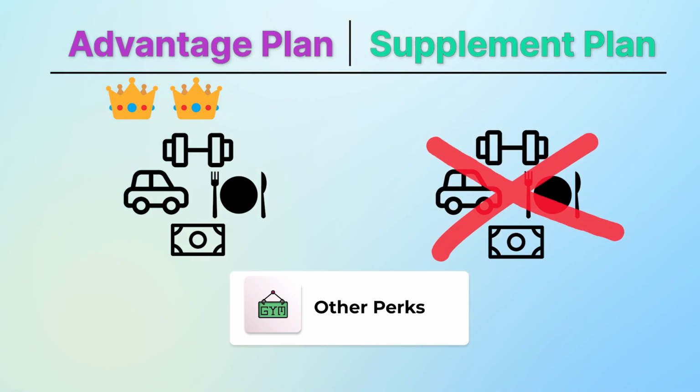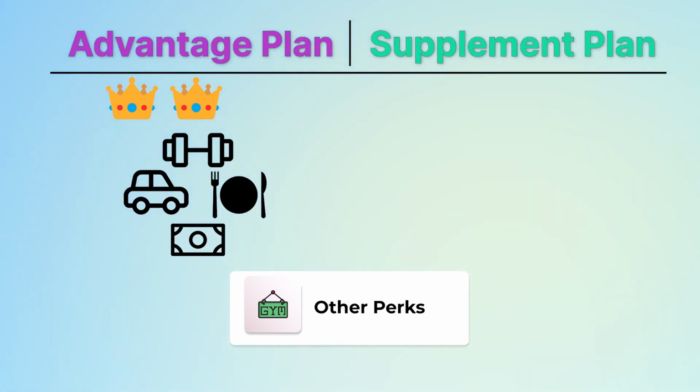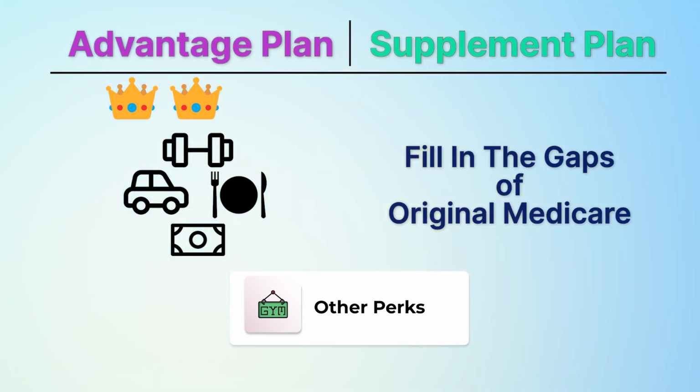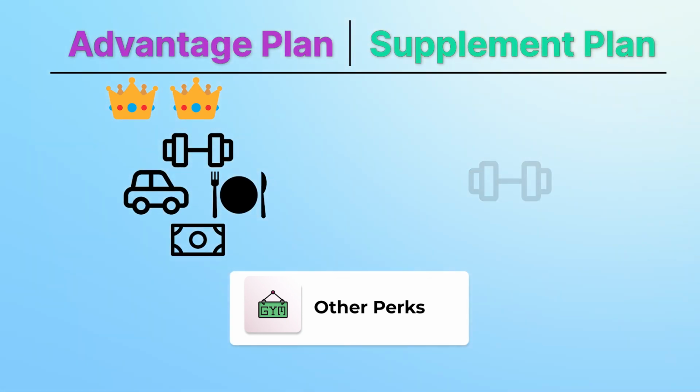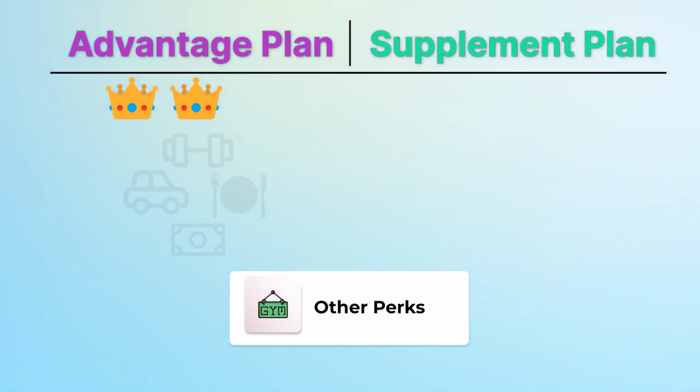Supplement plans do not. Supplement plans are specialists. They are designed to fill in the gaps of original Medicare only, and that's it. They do this very well, but that is their role. Now, there are some supplement plans that have a gym membership, but they are the exception, and the supplement plans in general just don't come with the bells and whistles that typically come with Advantage plans.